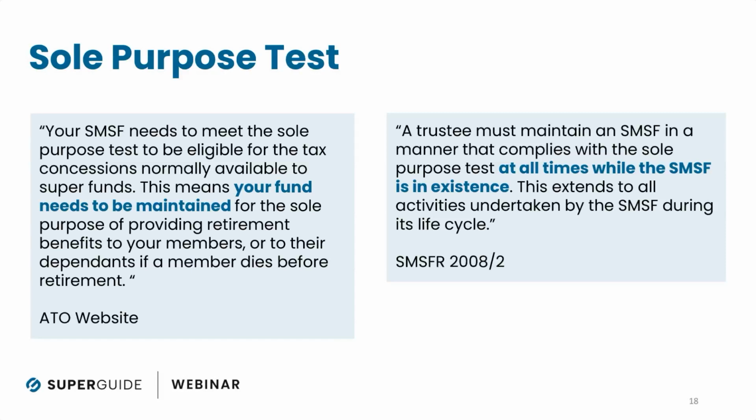It doesn't say, and the legislation doesn't say, that your fund needs to be maintained for the sole purpose until you start paying pensions. It's throughout that as well. Otherwise, if you think about this, you could start using tax concessed assets held in superannuation, like a property, where, for instance, if you're in pension phase, all the income's tax-free, you could start living in it and not charging rent, giving a benefit to members with your retirement savings. It's not really what the sole purpose test is for. The sole purpose test applies whilst your fund is still in existence.